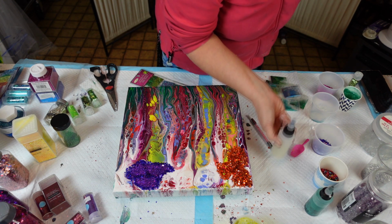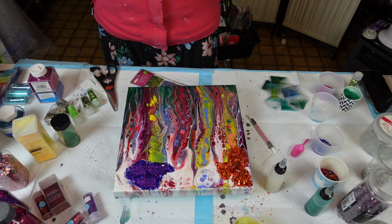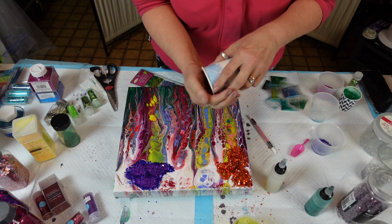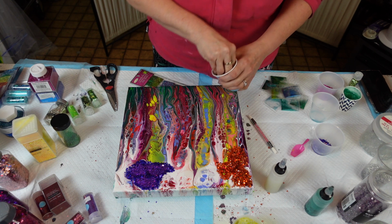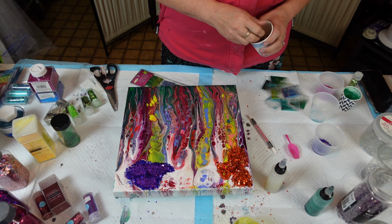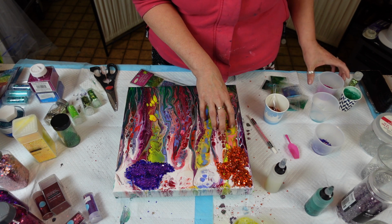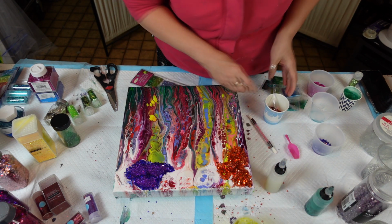Perfect. Now, do I use the multi? And then I can kind of put just silver in the middle. What do you think? It's so bright, we're going for it. Okay, I'm gonna use my spoon to put it in the middle. And then what I'll do is a purple here. Actually, a light pink here, and then I'll do the yellow over here.